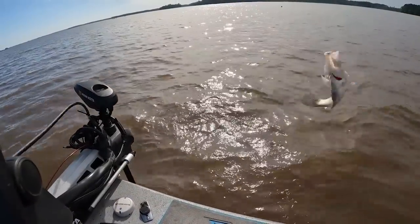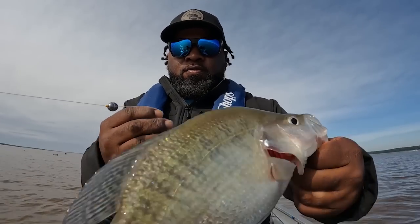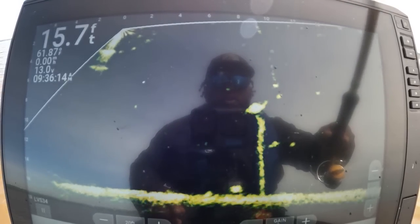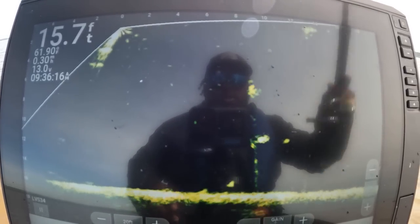I'm gonna flip it. Big crappie. Guys, you wouldn't believe it. I caught one off this same little limb, little stub or whatever, and another fish just came and sat right on it. Unbelievable. Let's see if he gets it. He got it too.